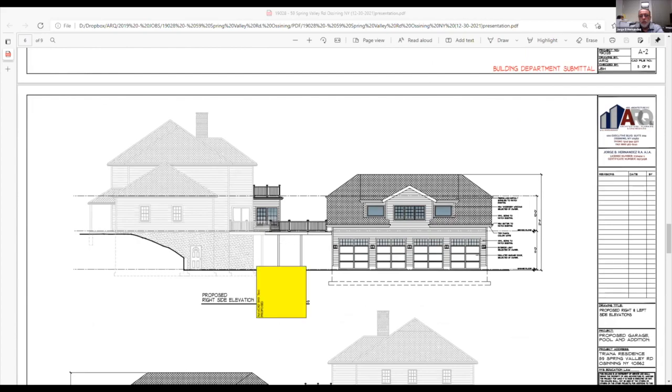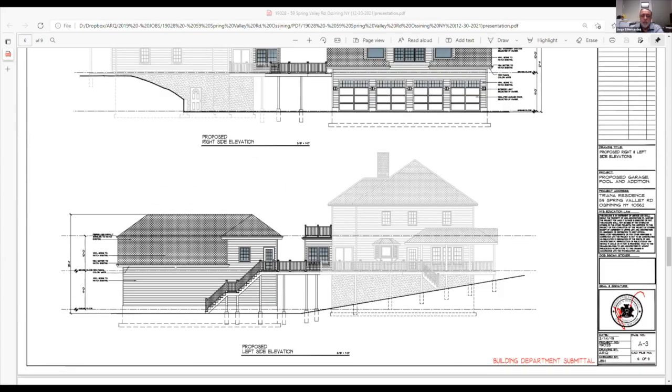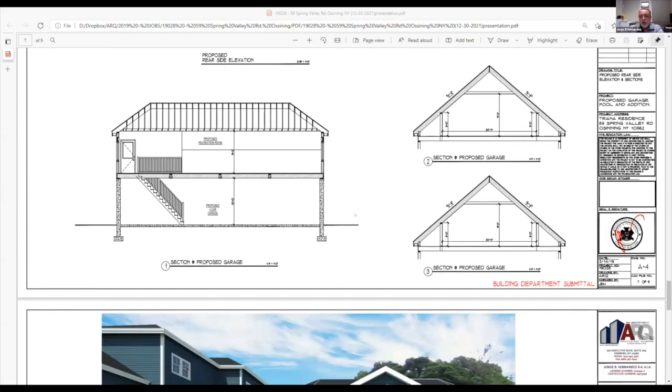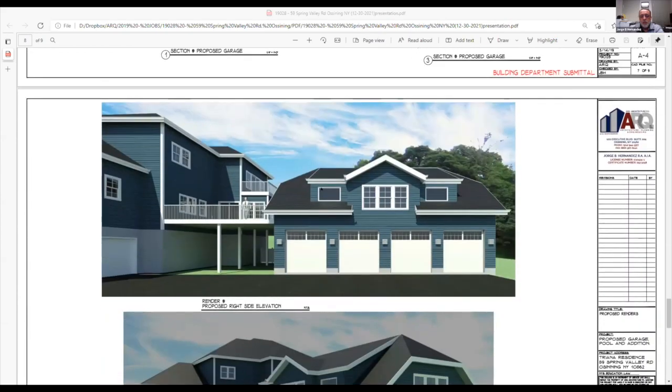So this will be a side view. Toward this side is the street side. So this is the existing house, and this is the garage at the rear. This is the rear view of the garage. So this will be the view from their side of the property. This is the side view, and we do have a section, and we put together a massing model to show the idea of the property.